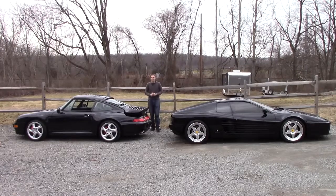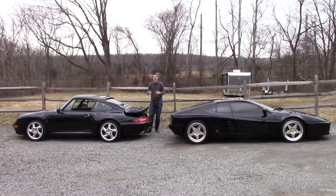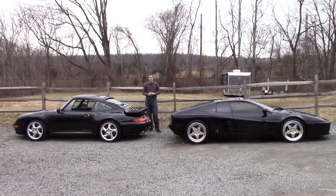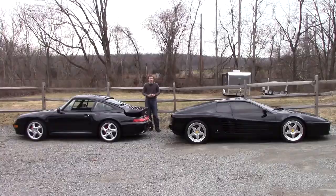Welcome to the ultimate cars of the 1990s. This is a Porsche 911 Turbo, and this is a Ferrari 512TR. They both come to me from the JM Legend Auto Group in the New York area, where they're both for sale. And today I'm going to find out which is better.